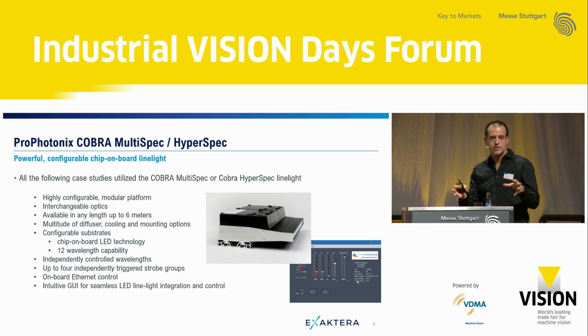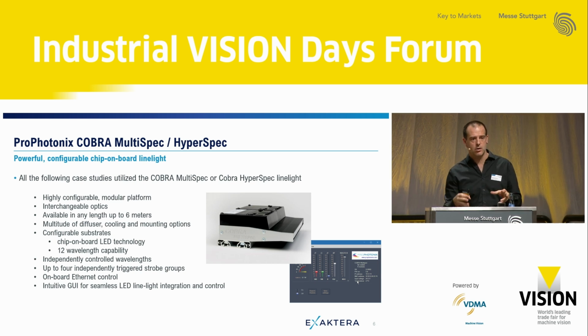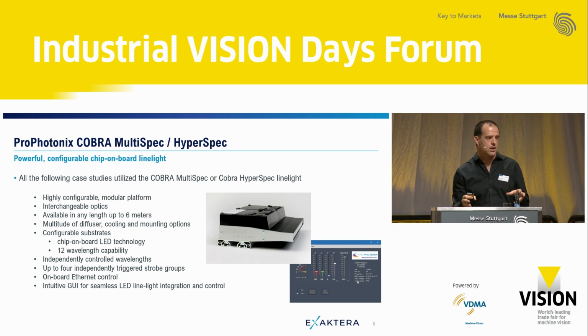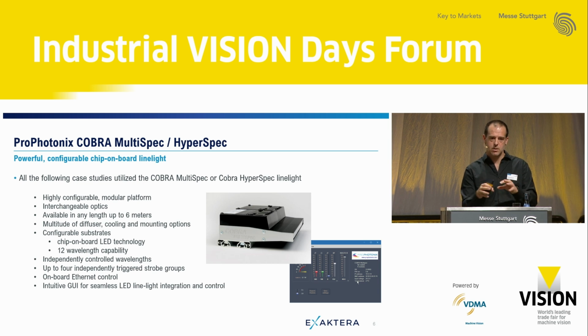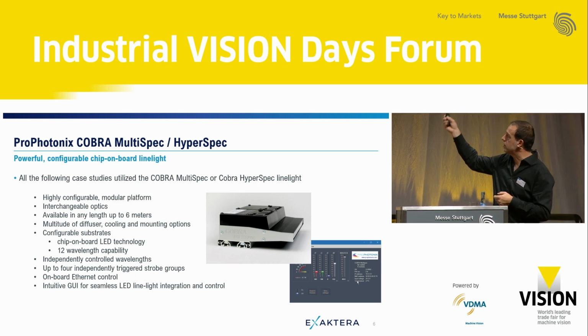Now those 12 wavelengths you can configure into one of 4 different strobe groups as well, which I'll show you in one of the case studies later. You can then assign certain wavelengths to certain strobe groups, and you can sequentially strobe those. Then it's controlled via Ethernet, and on the bottom right hand side you see the GUI, the graphical user interface, that allows you to control modules as well as wavelengths, etc.